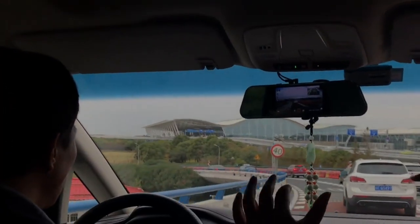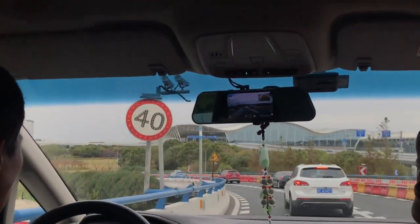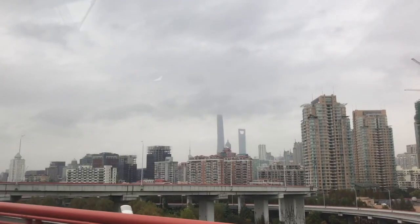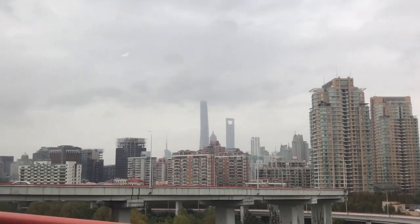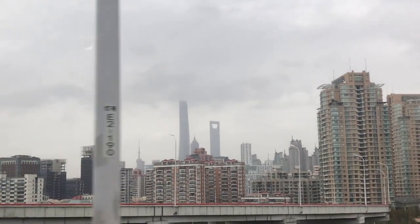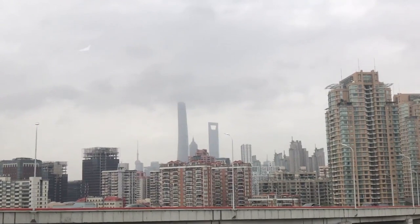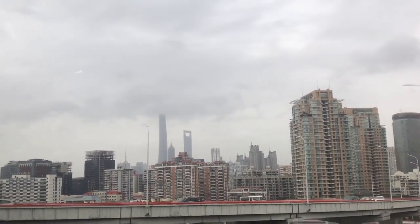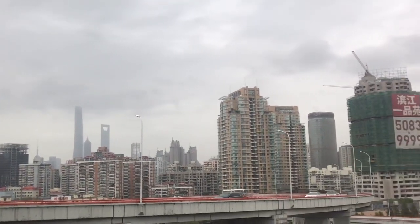She started her tour with landmarks and talking about some historical sites of Shanghai, which was a wonderful start to our day. Shanghai Tower, totally 634 meters height, 128 floors. So it's only lower than the one in Dubai, the Burj Khalifa Tower.